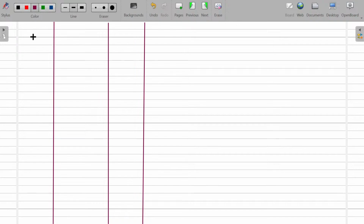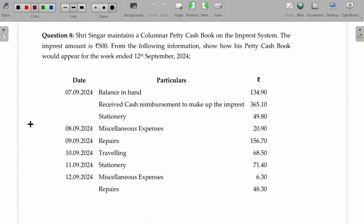This one is the debit side. This one is the payment side, the credit side, or receipt side and payment side. Petty cash book. Okay. Clear? This will be the description. You don't have separate descriptions for the debit side and credit side. It will be a common description column because on the debit side we have only one receipt, which is the amount received from the cashier, the main cashier. So we usually don't have that.